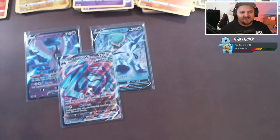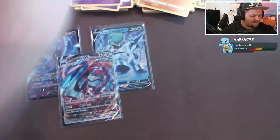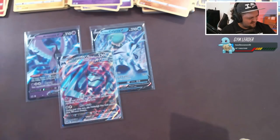When I go through this, everything that I've gotten today, and I see what all I've gotten, and I start marking it off on my checklist, if I have everything except for the V's and VMAXs and Secret Rares and stuff, I'm gonna be mad.